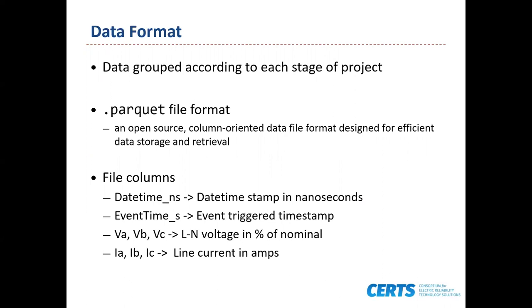So each file will have the date stamp of the event in absolute terms. That's the first column, the date time. Then it'll have the event time, which is the window that was captured by the DFR. An event time of 0 seconds is where the meter thinks the event has happened, and it'll give you roughly 300 milliseconds before the event and 4 seconds afterwards. Then we have the data itself: the voltage measurements for all three phases in percentage of the nominal, as well as measurements for all three phases of the current.